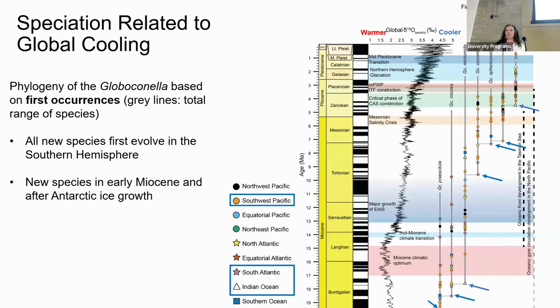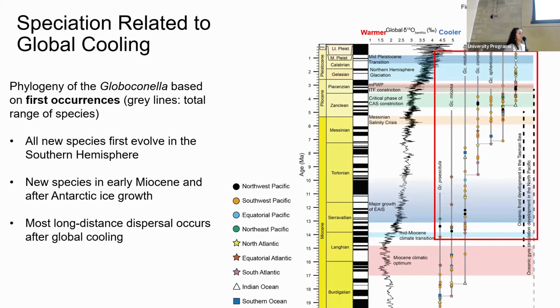There are a few things I want to point out. First of all, new species first evolved in the southern hemisphere, which was really neat to see. Nobody evolves in the northern hemisphere first. And we get a lot of new species in the early Miocene, and then after that, the global warming event, the Miocene climate optimum. The third thing I want to point out is that most of the long distance dispersal, the movement of these species across the global ocean, occurs after global cooling, after we get past the Miocene climate optimum.